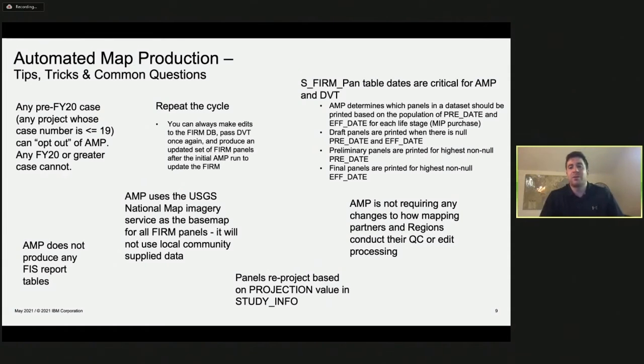AMP has to know which panels for which life stage of submission should be printed. In order to do so, it looks at the predate and the F date fields that are uploaded in the SFirmPan table. So for a draft submission, AMP will print panel records that have null predate, null F date. For prelim, it will print those panels that have the highest non-null predate. And then for pending, or what I have as final here, it will produce the set of panels that have the highest F date.